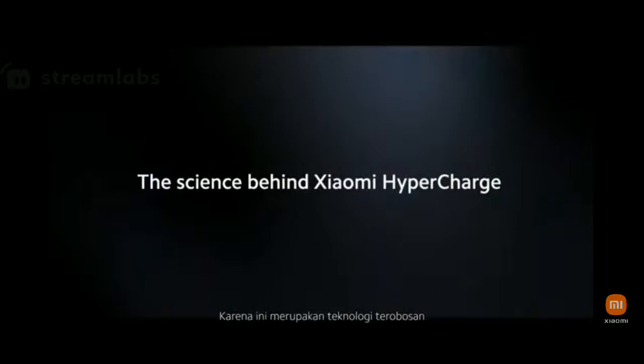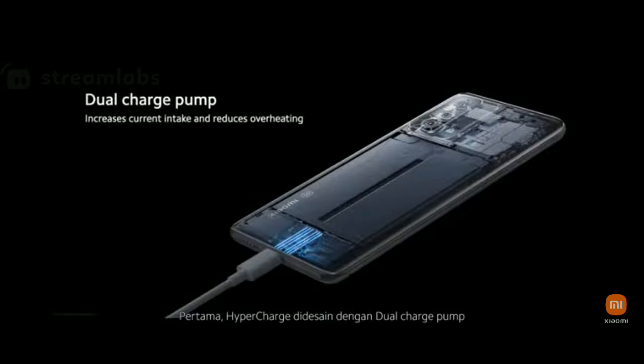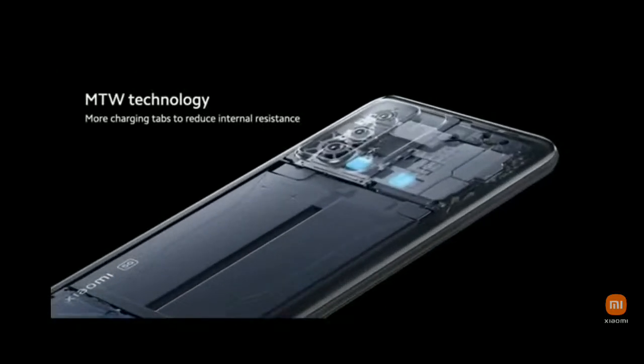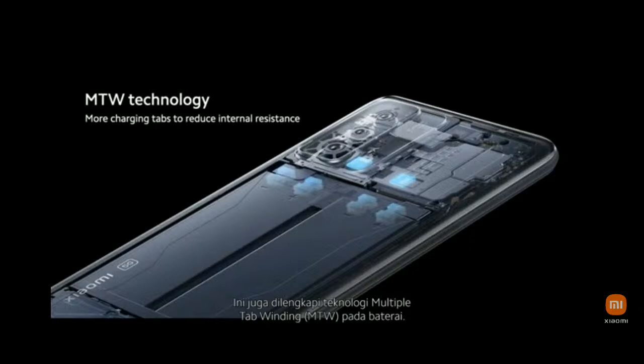Now, this is such edge technology. Why don't we dive a little bit deeper into the technology and understand how difficult it is to put this in a smartphone? First, the HyperCharge is designed with a dual charge pump that adjusts the voltage dynamically to the most optimal ratio. This allows more current intake while reducing overheating. Let's zoom in. It also features an all-new MTW technology, multiple tap winding on the battery.